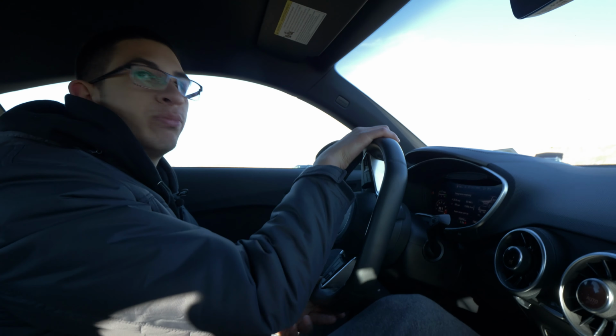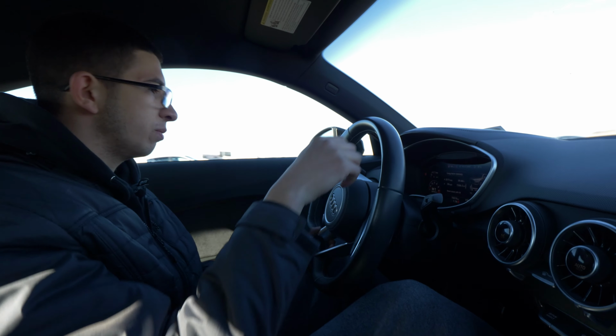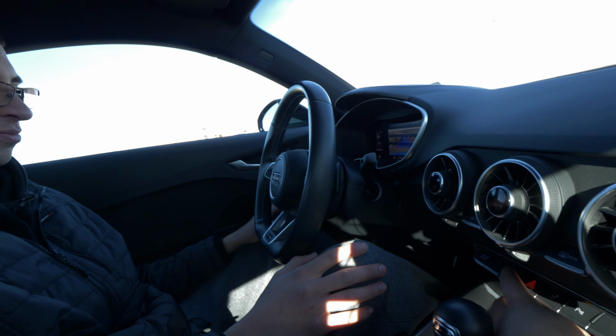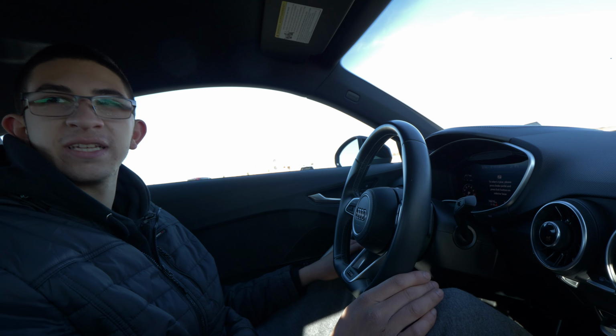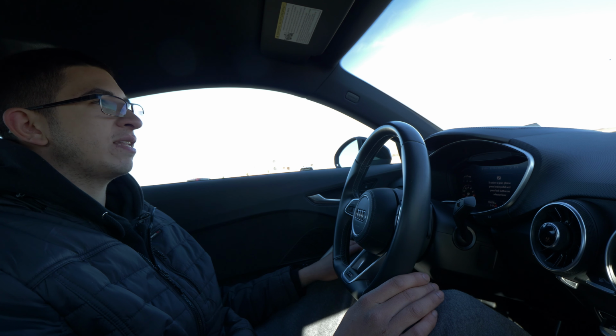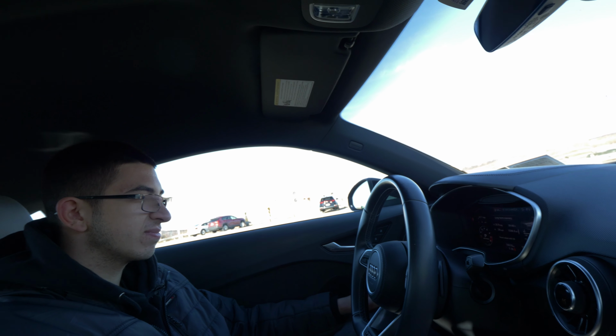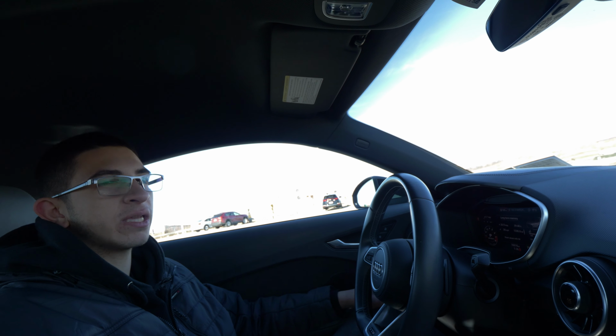I like seeing the boost. You could see the boost build as you're launching it. Sport mode I like. I would never drive this car in comfort. The Supra is very similar in the sense that every time you're driving, it wants to go. It just doesn't want to stop. It's two different cars.